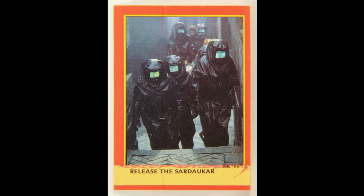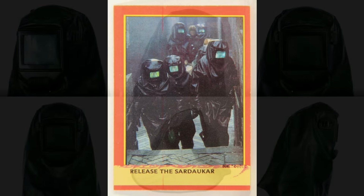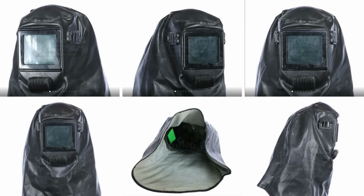Interestingly, according to Prop Store, the Sardaukar guard helmets were constructed from welding masks, with the hood crafted from PVC material featuring 3 ventilation holes, one near the mouth and one at each temple, each covered by a rubber grate. These items were auctioned off in 2022.